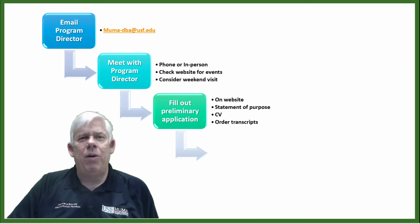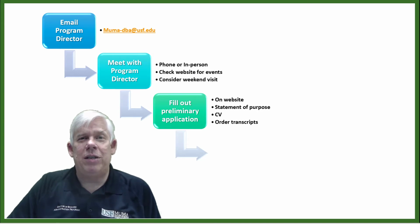Remember, the requirements of our program are that you need to have at least 12 years of professional experience, at least 5 of which need to be at an executive, senior managerial, or senior technical level. If we don't see those 12 years, that's going to be the very first question that we ask in a phone call, because we simply cannot go below that. You also may want to order your transcripts, or if you happen to have any transcripts around, just give us a scanned copy of them as part of that application package.